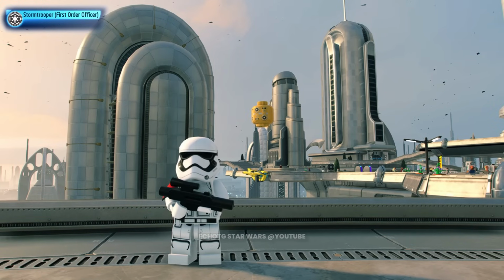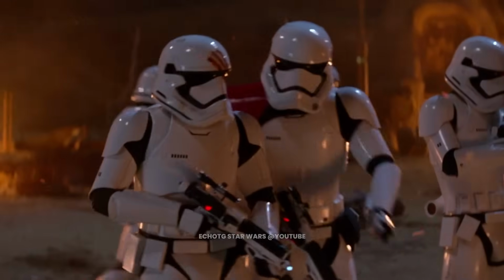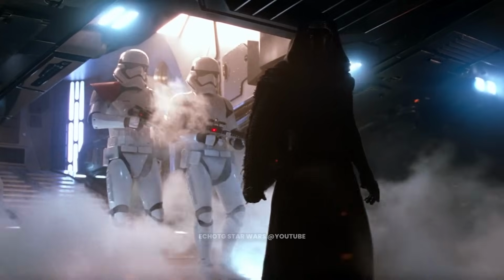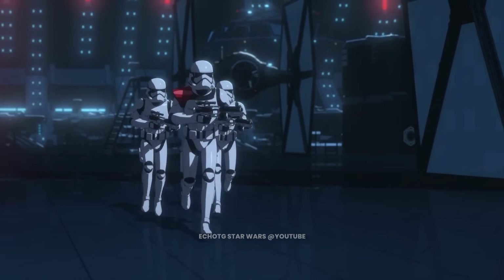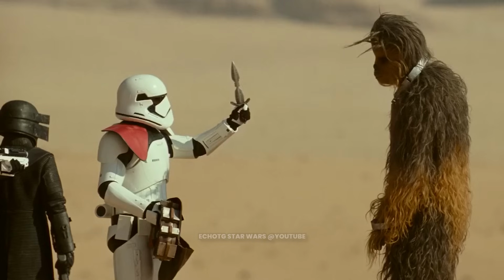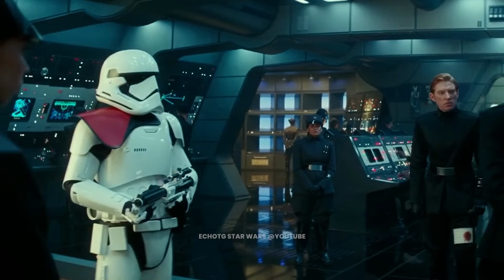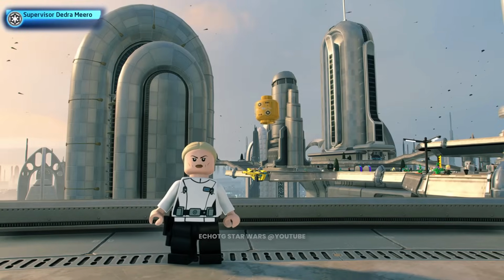This is Stormtrooper, First Order Officer. Adorned with a deep red pauldron, Stormtrooper officers lead their squad of troopers into coordinated attacks on their enemies. Not only do they strategize the squadron's movements, they also engage in the assaults themselves, making these officers a versatile and multifaceted asset.